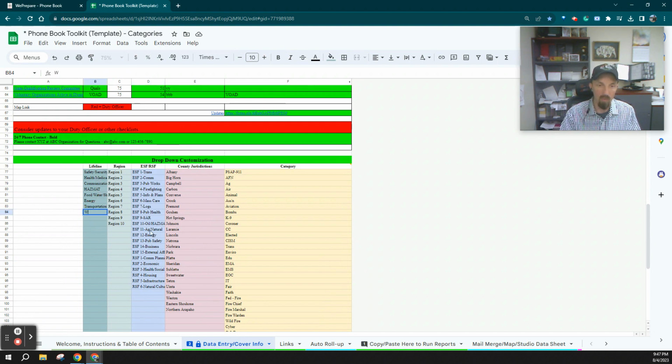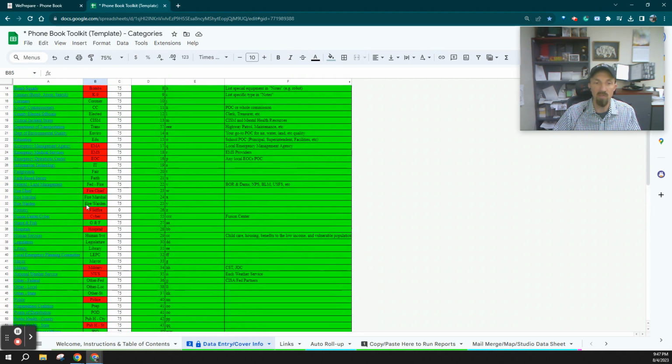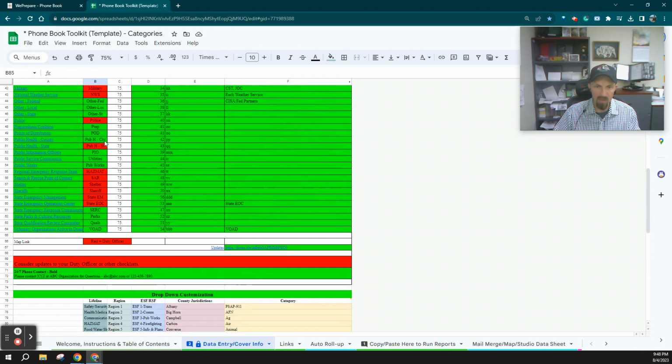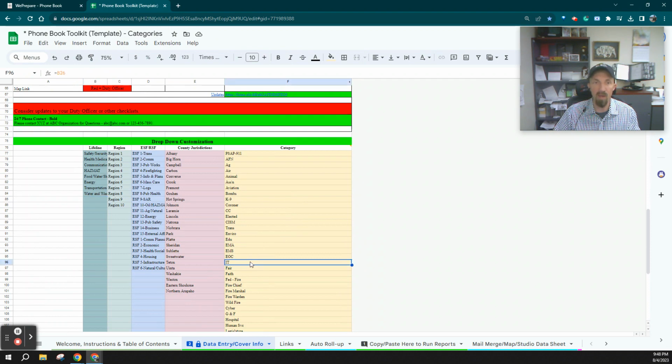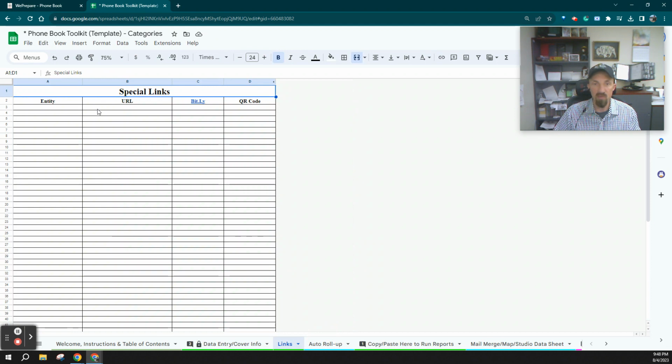So water and waste water to catch us up to our newest Lifeline change there. We can change our region names, ESF, RSFs. We put counties in here, and then again, these categories are essentially this list right here. So you don't end up with super long real estate kind of stuff. Some of these are abbreviated, right? Information technology becomes IT. So when you type that in up here, those show up down here, right? They're referencing back up. If you've got useful links, we can load them right here.